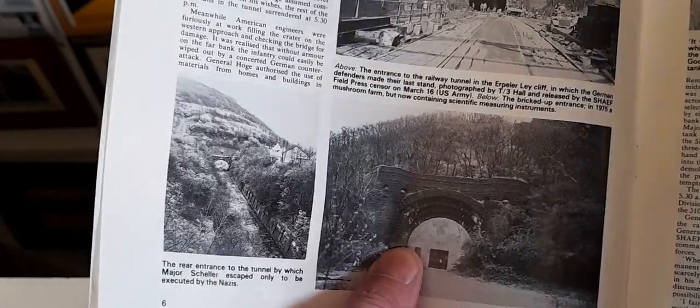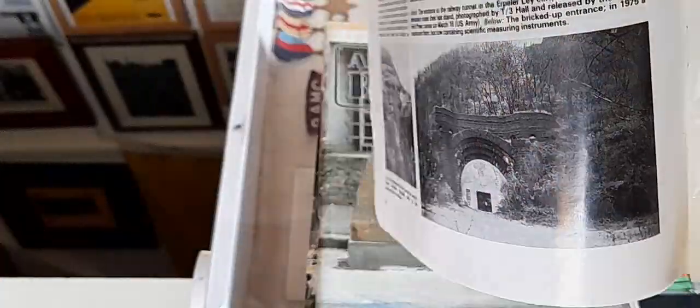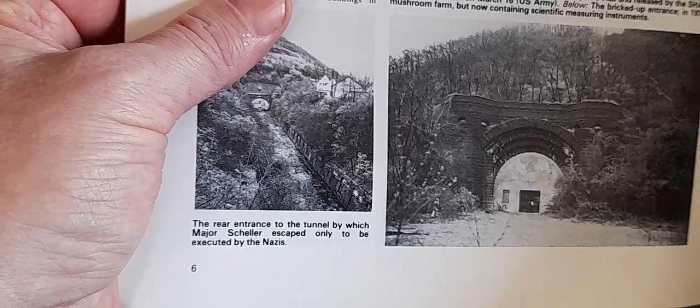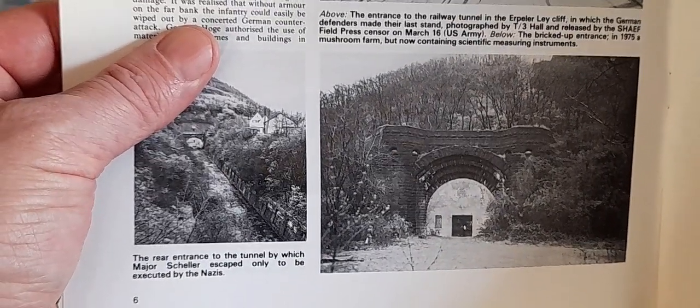There were Stuka dive bomb attacks. I believe the Arado jet bomber, can't remember its proper designation, even attacked them and tried to blow it up.